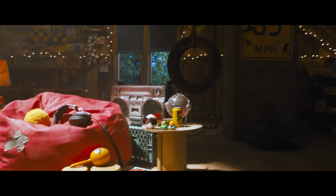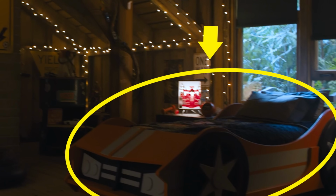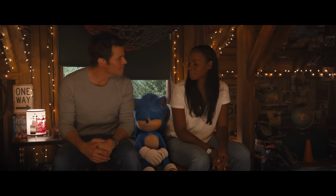When Sonic gets a new place to live in Tom and Maddie's attic, you might have noticed that he has a very special bed. Sonic doesn't just get to sleep in a racing car bed because it's cool, but because it's a reference to the Sonic comic books. Tom presumably still sleeps in a big bed with his wife.